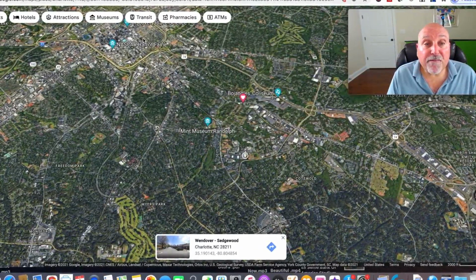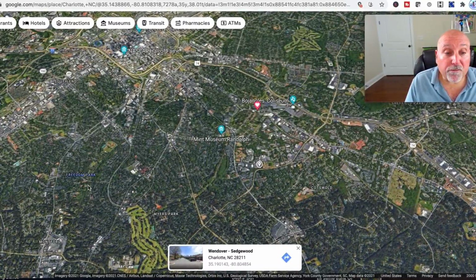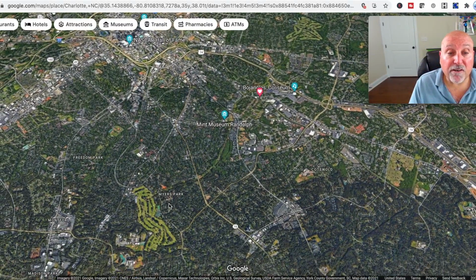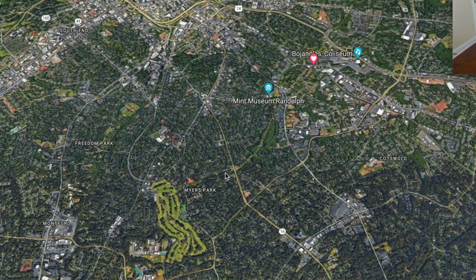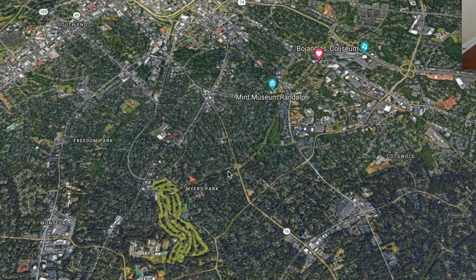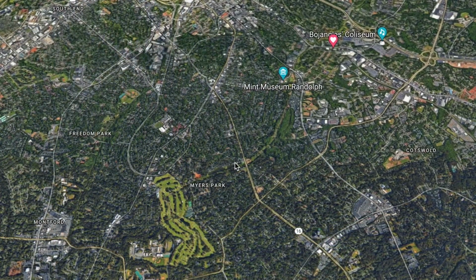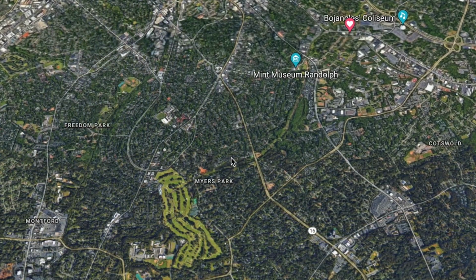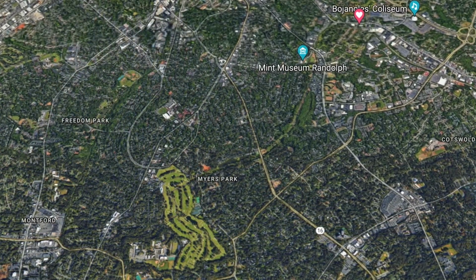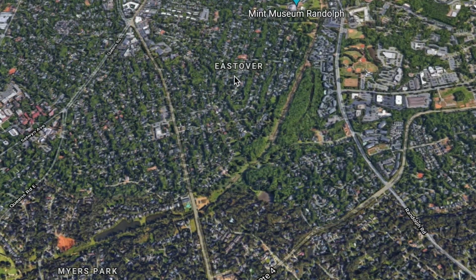If you come back from uptown Charlotte, the most expensive real estate in all of Charlotte is this area of Myers Park. Myers Park, older homes probably starting at $1 million, going up to about $6 or $7 million. Some of them are knockdowns, some of them are from the 1900s. Another very expensive area and very, very beautiful is the beautiful Eastover. Eastover is right next to Myers Park.